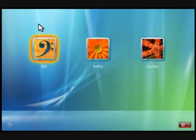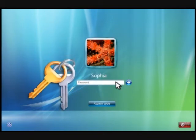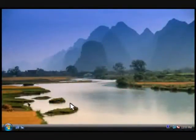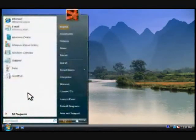Now let's log on to an account. The welcome screen appears when you start Windows, and it shows all of the accounts on the computer. Your password is the key to your account. Once you're logged on, the Start menu displays your account name and picture.